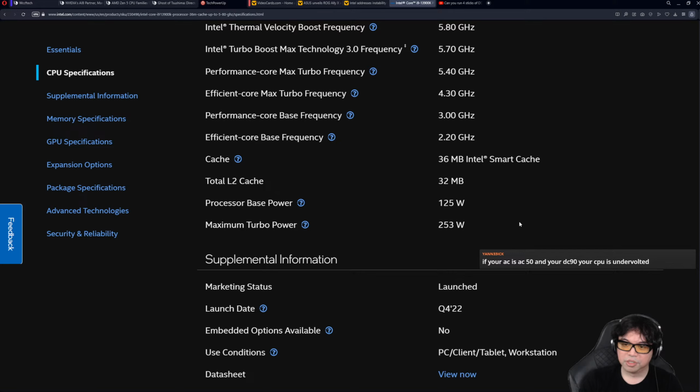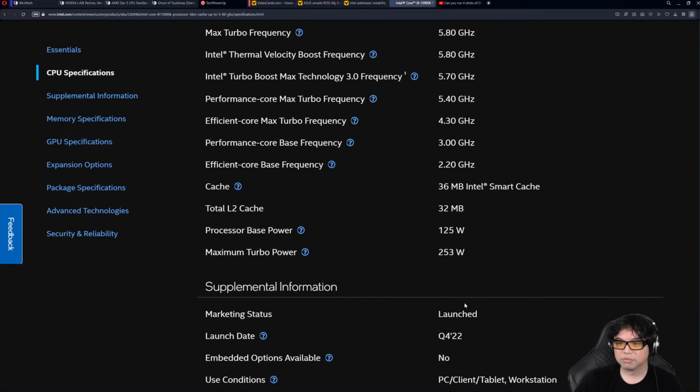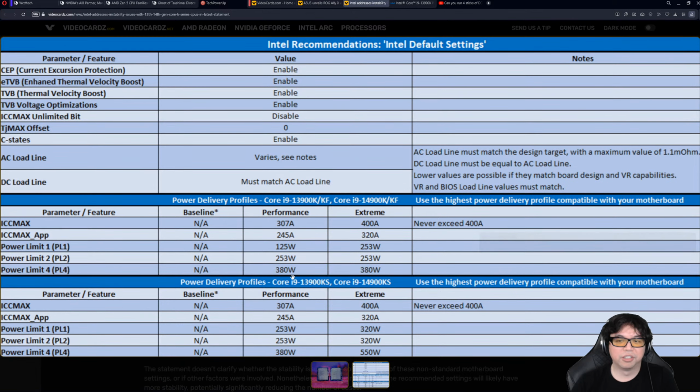Your CPU is also undervolted because the AC-DC load line is not correct. Look at CPU-Z. The what? What do you mean? The load line is not correct. You mean something in here? If your AC is 50 and your DC 90, your CPU is undervolted? What? Wait, what are we talking about? It is undervolted in stock settings, which is insane. Is it? Because it pulls a lot of power at stock. Typically, undervolt doesn't pull that much power. If it was undervolted at stock, then I think... Because what is this PL4? What is this 380 watt PL4? I've never heard of this. This is the first time I've ever heard of this.